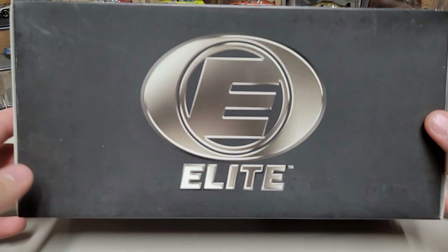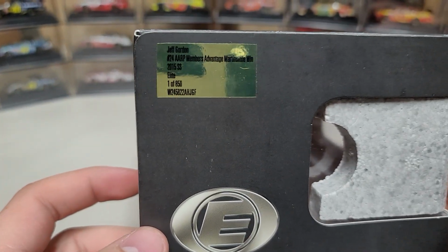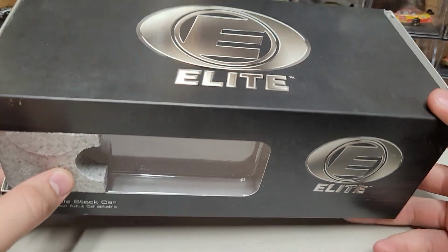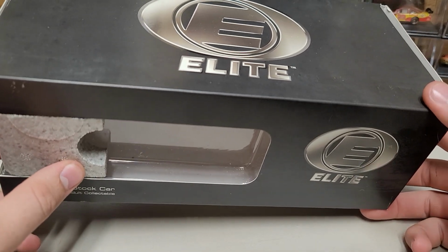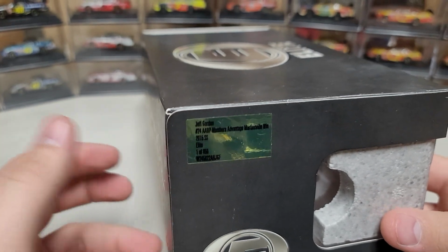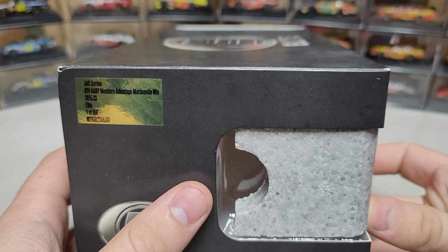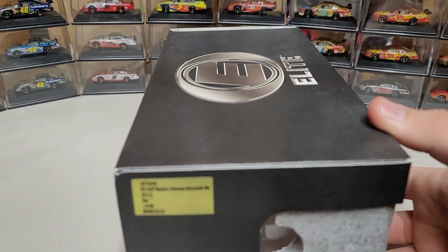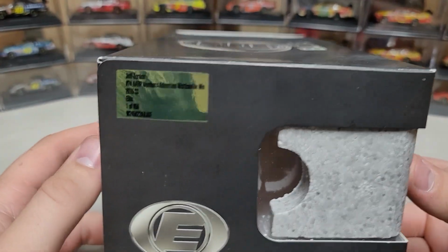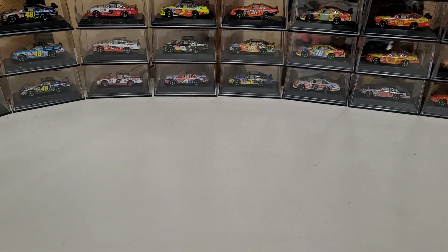So, here's our box. We're going to take a look at the matte color Elite box on this one here. One of 850, which is not actually all that much for Jeff Gordon. He really brought NASCAR onto the national stage. Every race win that was offered of Jeff Gordon's was pretty much made after 2004, I think. So he was definitely one of the higher ends in his final career win, 850. So not that many, but I know they made some special finishes and stuff like that.